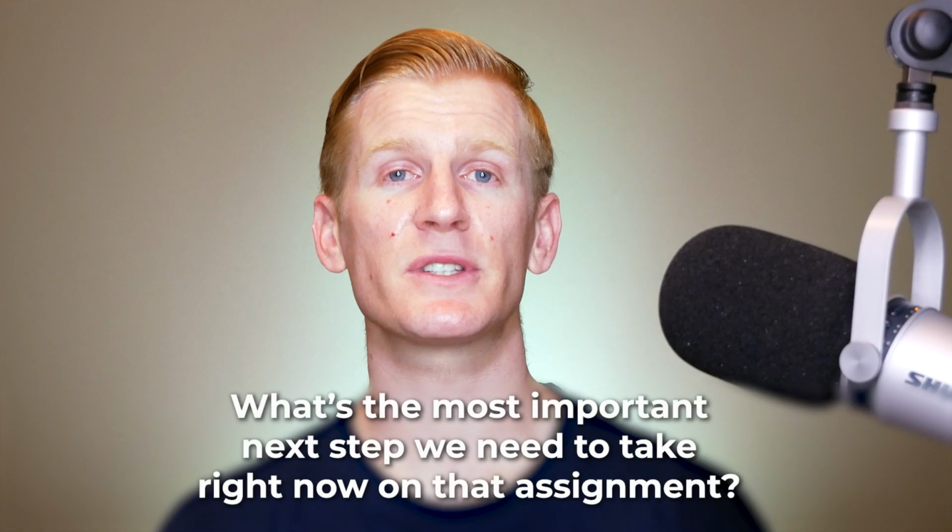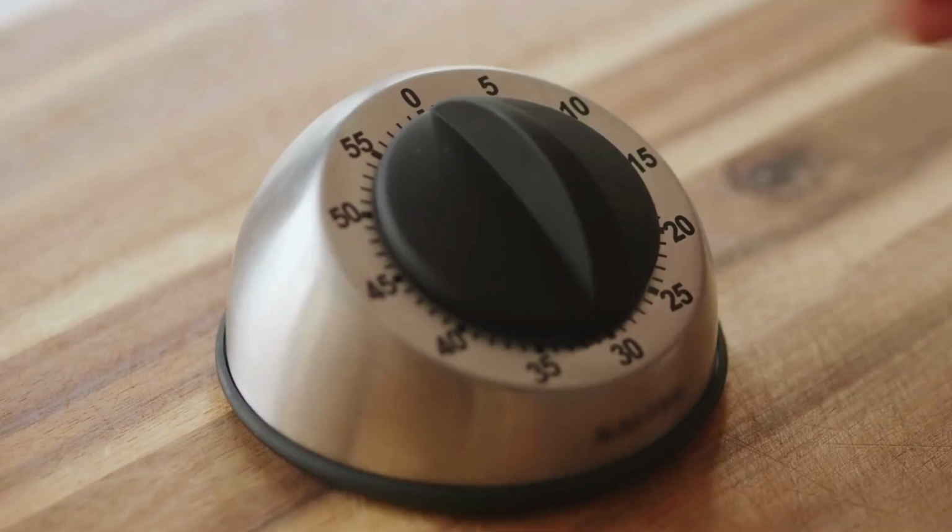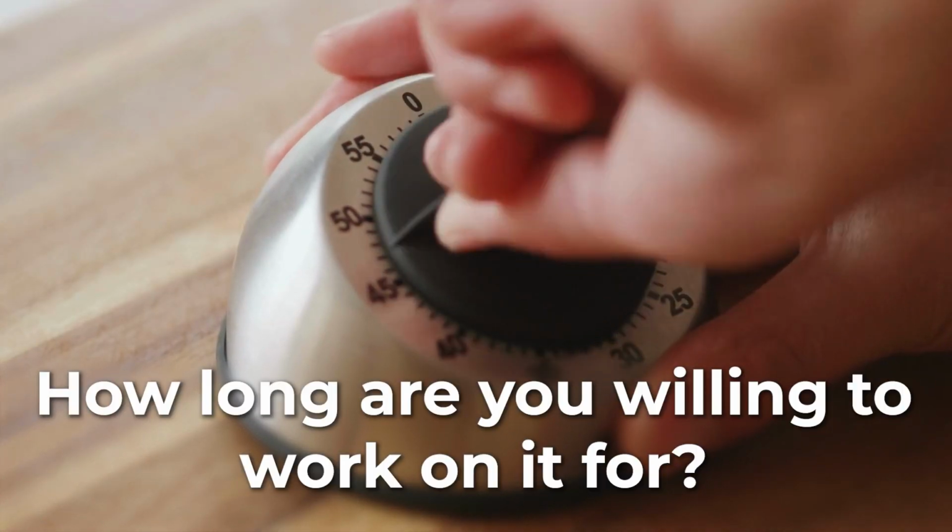So during the session, this might look like, hey, what's the most important next step we need to take right now on that assignment you want to work on? Can we set a timer? How long are you willing to work on it for?